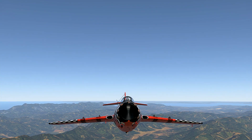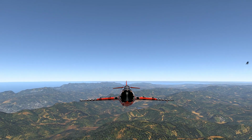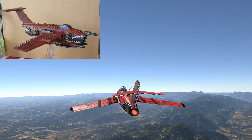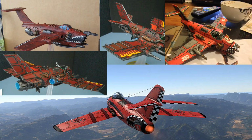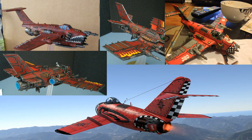Alright, time to move on to the Evil Sunz Dakkajet MiG-15 BIS by Keau. Now this is a really cool skin. Never seen a Warhammer 40k Dakkajet. These are all them popping up here, and they already look very similar in retrospect to a MiG-15 anyways.